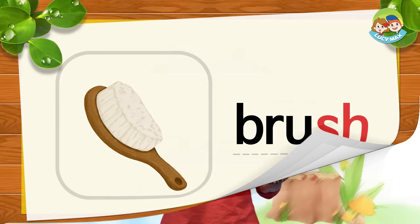There are two pencils. The green one is close. The red one is far. When we point to something far, we say that. Th and at together is that. Th, at, that. Now you try. Good job.